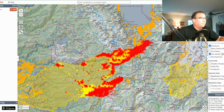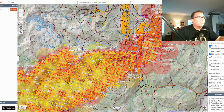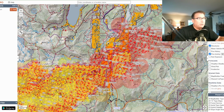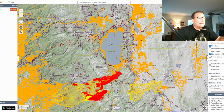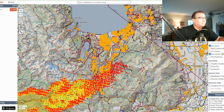Today, this is what it looks like. So it's moved about 5 miles overnight. It's spotted, just as we talked about yesterday, down from Echo Summit, and it's spotted mostly over the top of the Christmas Valley location right in here, and is now continuing to move to the north and the east, following the basic pattern of the fire and slightly bending a little bit more to the north, being pushed slightly by the southerly winds.